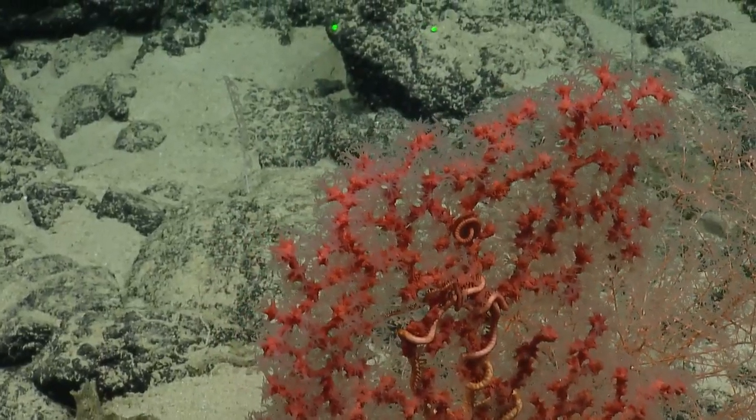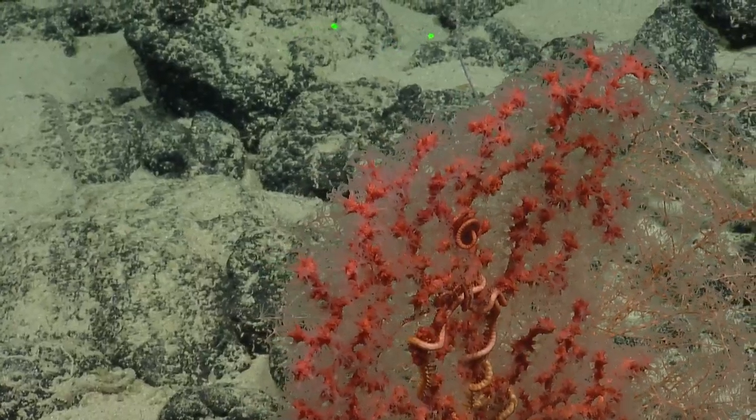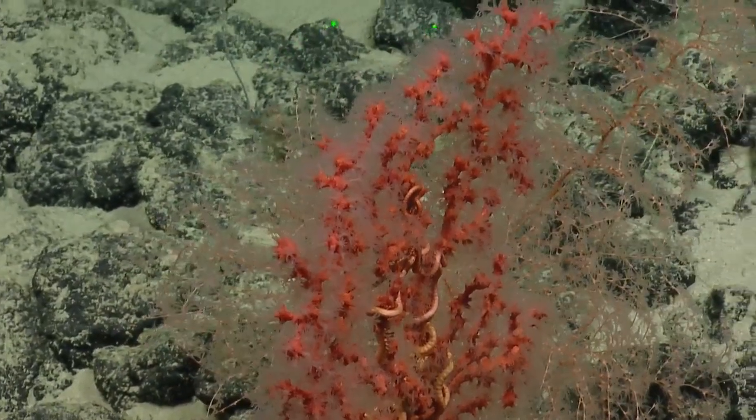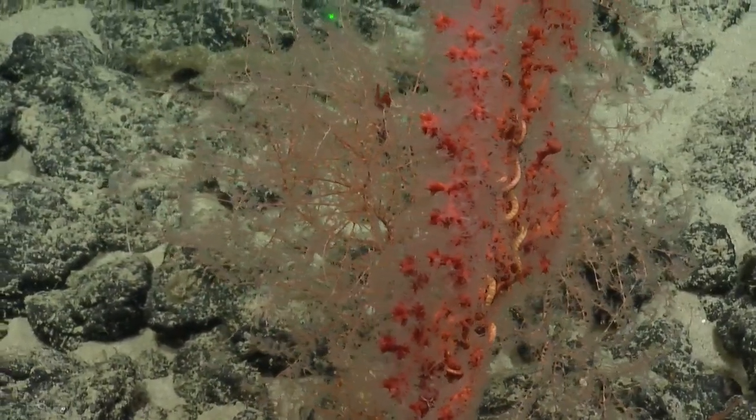And in the branches, we have a snake star. It's quite common to see these snake stars in the branches of Paragorgia. And often we see them in Hemicorallium as well, and almost always on plexaurid corals.